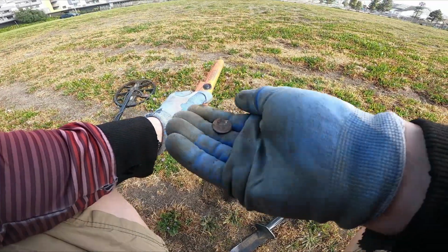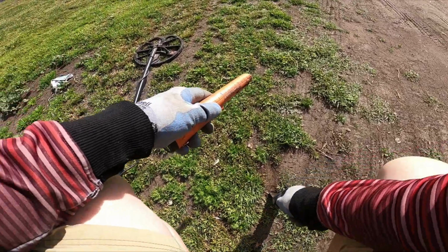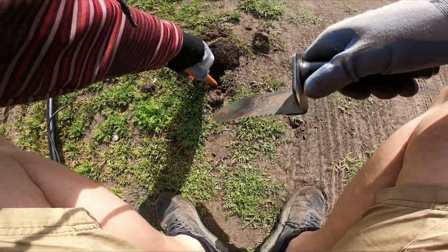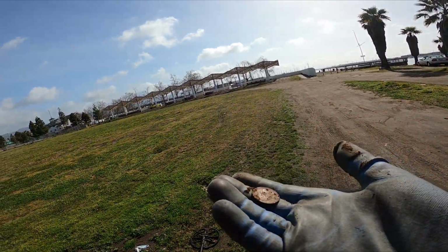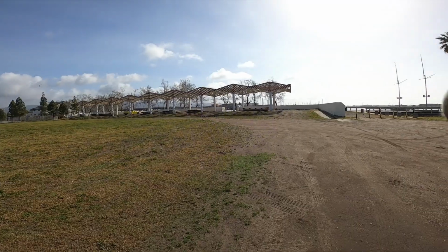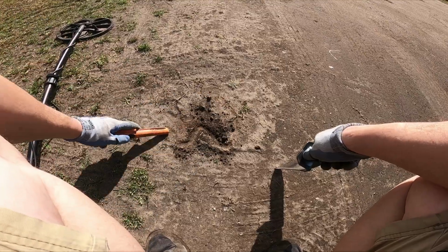It's like a toasted penny. Just left a one. This was coming out of 30, most likely gonna be a quarter. But you never know. These targets are a little deeper. There it is. Shabammers. Old quarter, probably from the late 60s. 69. This one's just over 30, so could be anything. Could be an aluminum can, probably. It's weird.